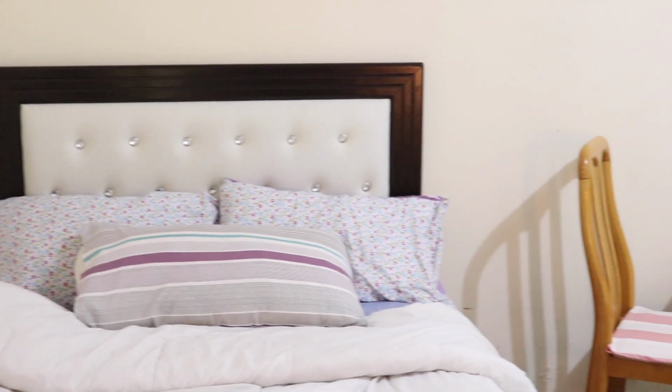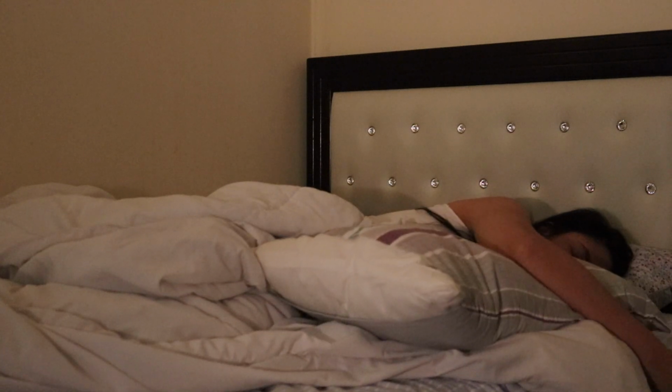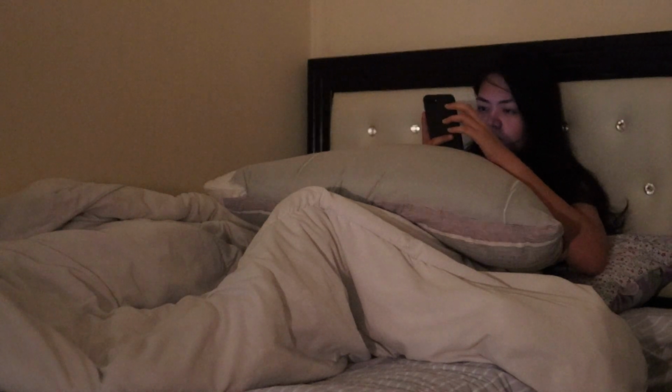I have a thick comforter because I really love the coldness. And actually, even before I had an AC, I was still using an electric fan. I just love the noise of the electric fan, and it helps me sleep better. But now I just removed it because I don't want too much clutter.